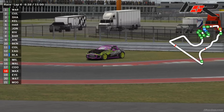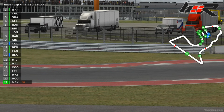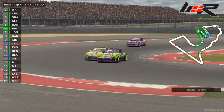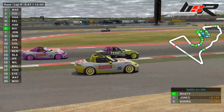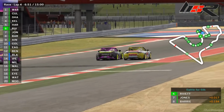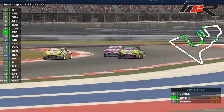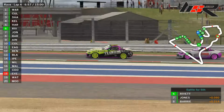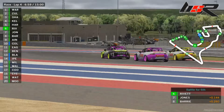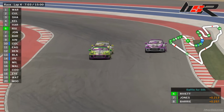Oh, wow. Oh, man. I mean, that was worth the crash as he goes to the pits, because after you do something like that, oh no! Oh man, everything is happening right now. I mean, these year one cars have been hit left, right, and center tonight as the sun finally comes out. Rivet, Jones, and Barry in the battle for 6th place. But Andy Maxwell with basically the moment of the season so far.